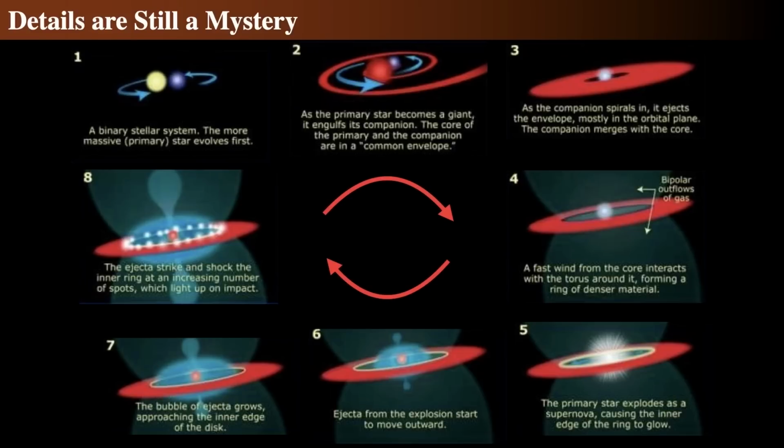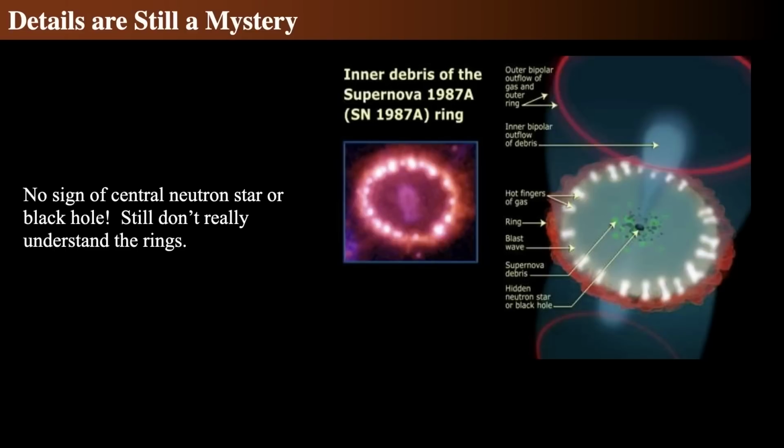Finally, there's a massive explosion, and that's the supernova that we saw, all in bright light. And then the ejecta start to move outward, and once the ejecta from the supernova slam into the disk, it makes it glow and forms those beads. So there's the story of how people think it actually worked. And so you have all these knots of gas and dust. There are bipolar flows, meaning that's what that inner glow is about, from the jets that occurred from the supernova as the material flows outwards. So there's some hot material sitting there.